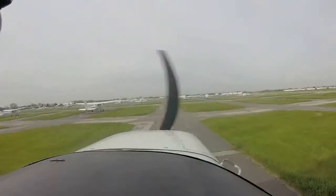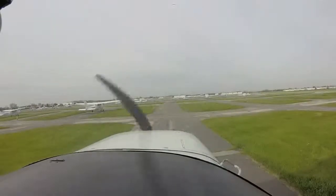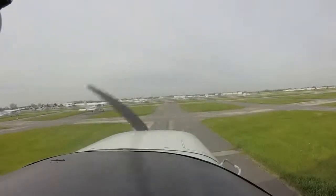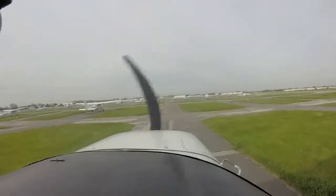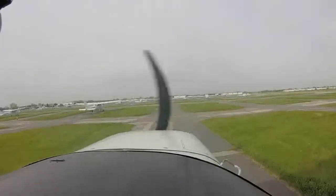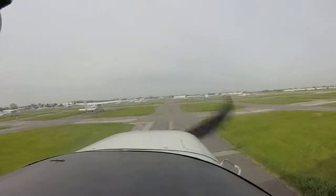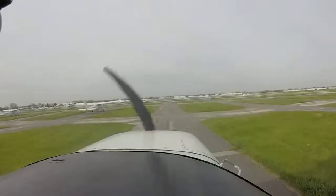Cessna 6001 Golf, Executive Ground, runway 16, taxi via Bravo, Echo, Kilo, cross 24. Taxi 16 via Bravo, Echo, Kilo, cross 24, 01 Golf. All I did was repeat what he said.